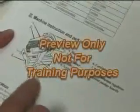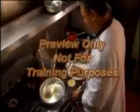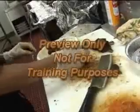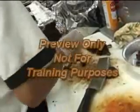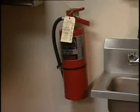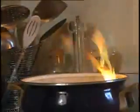Read the manual or ask your supervisor if you don't understand. When heating oil or grease, pay close attention. Never leave it unattended. Prepare food items according to cooking instructions and recipes. Know the location of fire extinguishers and how to use them. If a grease fire occurs, never throw water on it.